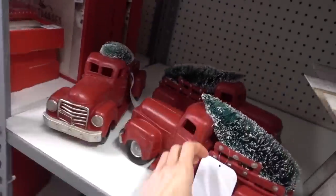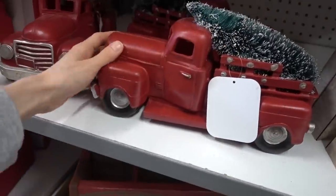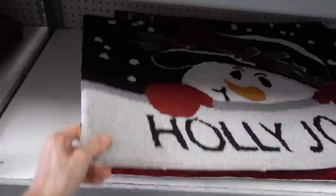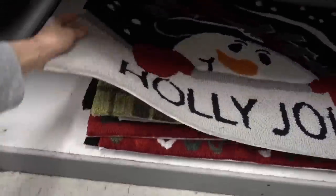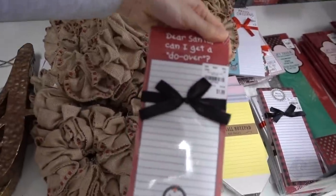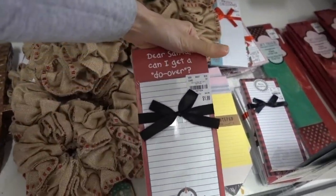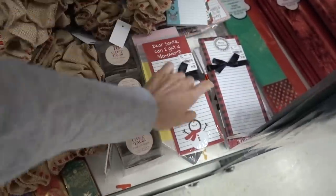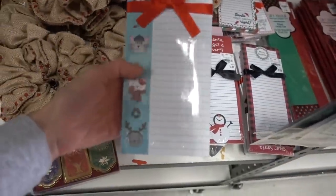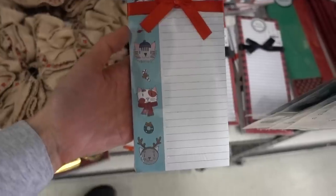Oh. Although that tree looks a little squashed. But I really like the red truck with the tree in the back. Oh, isn't he sweet? These magnetic to-do pads are so handy. I find they're really helpful for my grocery lists and stuff. Although I'm currently using my little sticky note one, and I like that a lot. But I like this one with the cats. How cute is that?